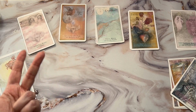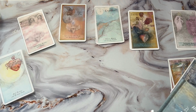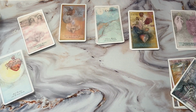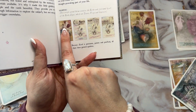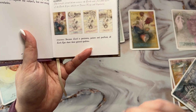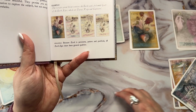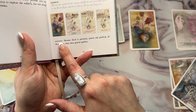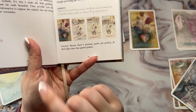Talk about the moons, as I said. There's lots of things you can do. Learn astrology. So basic. I'm not going to do this. She talks about this, so we'll just use her example in the book, how to learn. So she has the Earth card, and then she has Taurus, Virgo, Capricorn for all the Earth signs. She says, starting off, do this with every zodiac sign, match it up to its element, and then do your analysis. She talks about the analysis in the book.